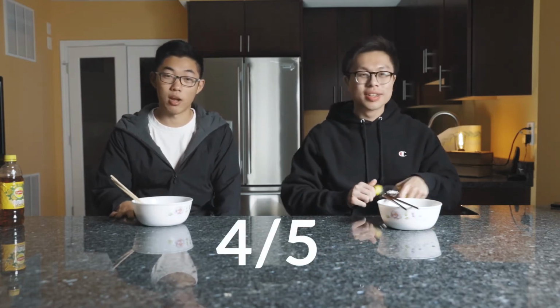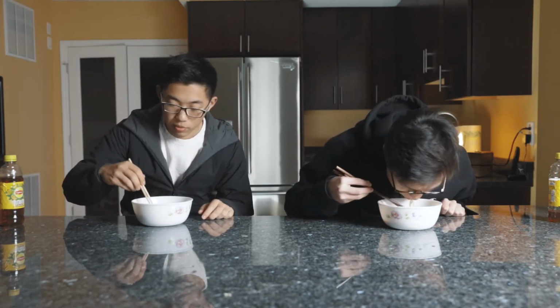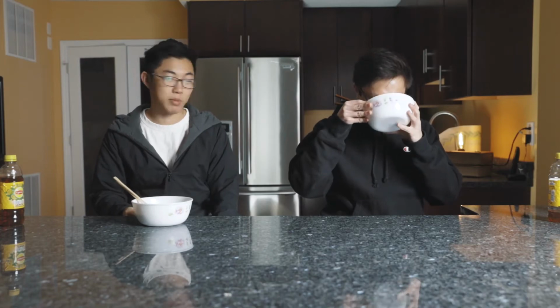So what rating would you give it? Overall, maybe like a 3.5, 4. I'd give this a 4. I'm pretty surprised. The noodles I would give a 4, and that's because you can definitely taste more egginess and it's almost like a baking soda taste. But that's why I say noodles, I give it a 4, and just in general, I give this a 4 because I'd be fine just eating this and not going to a ramen shop.